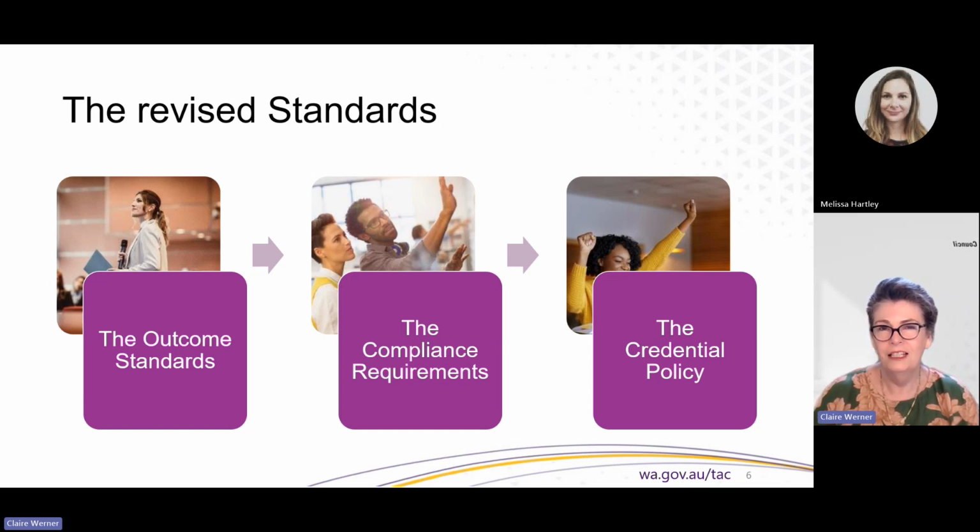The credential policy takes all of those things, puts them in one document that's more easily updated when we need to update it. So the information that is in that policy is something that's going to be really familiar to you because it reflects all of the changes that were sitting in the early changes to the standards that were released in March last year. And it sounds very strange to say it was last year.